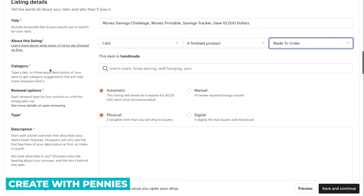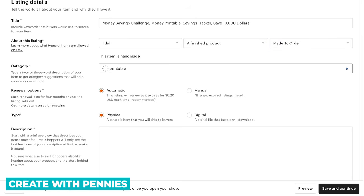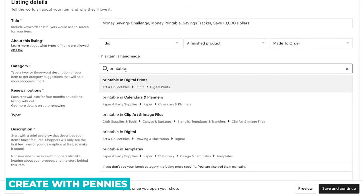And then I am going to go down to the next section, which is category. So basically, you type a 2 or 3 word description of your item to find categories. So for my shop, I sell mostly printables and digital products. So I type in printable and see what comes up. And it's going to give you a lot of different options. So it might be templates, it might be art, digital art, it might be party supplies. It might also be something else that you can add manually by clicking this link.